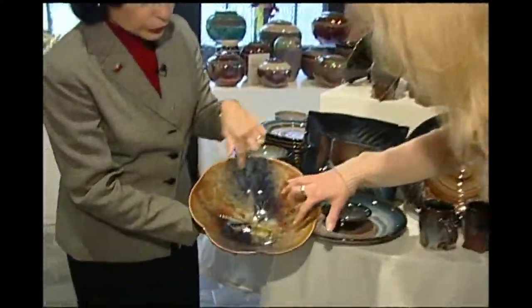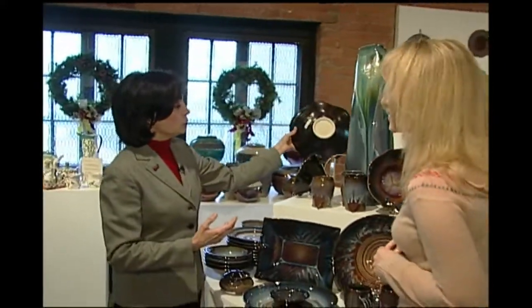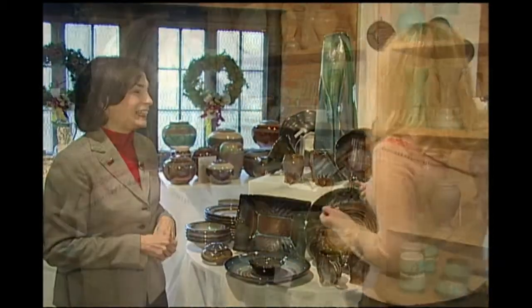Yes. Exactly. Again, see, here's a beautiful crystalline glaze. And this is functional. This is all functional. And this area changes then? Absolutely. We restock our artists' work, gosh, probably every 2 months. Oh, so there's always something new to come and see. Yes.